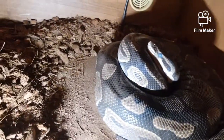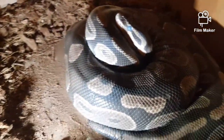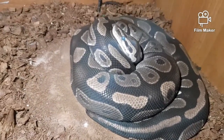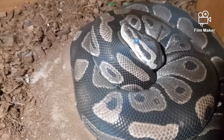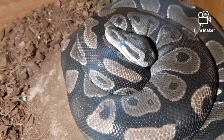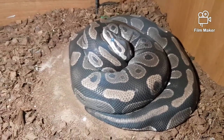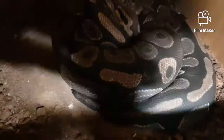You're handsome. And Luna here, she is in shed right now. As you can see, her eyes are opaque, her skin is blue. If you see your snake going like this, do not panic, this is natural. Remember, the snake is blind like this, so do not handle them. Let them just chill out, get through the shedding cycle. Once it's shed, then you'll feed it. The chances are they won't feed while they're in shed, so just leave them alone.